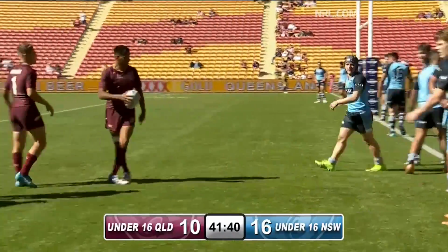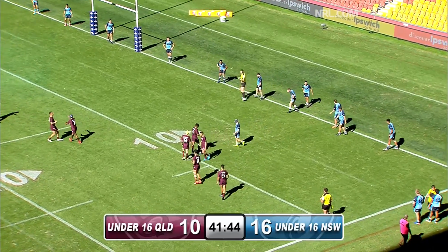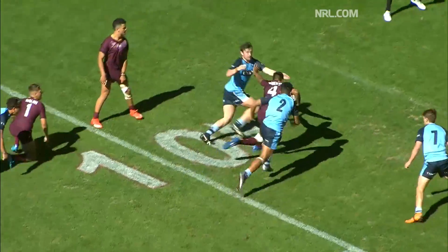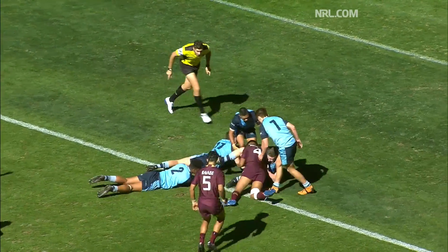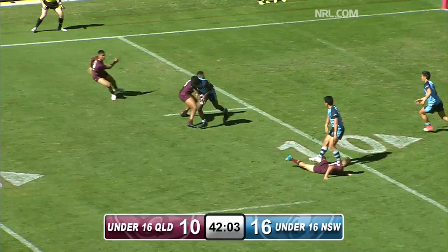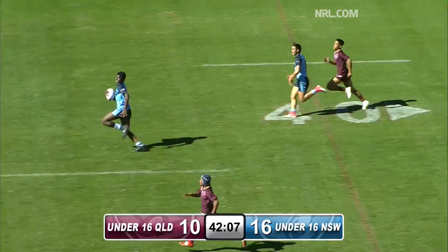Reece Walsh, quick hands. He did well there, Roberts, to hold on to the ball. Let's give it cheers for our Queenslanders. Come on, Queensland, in you go. Still a couple of tackles left in this set. 8 away from the line. New South Wales defence holding firm. Now Ripley out the back. Walsh, it's been picked up here by Matthew Komalafe.